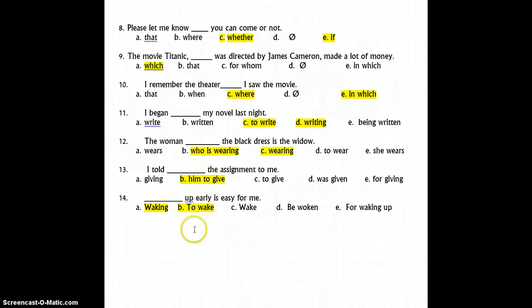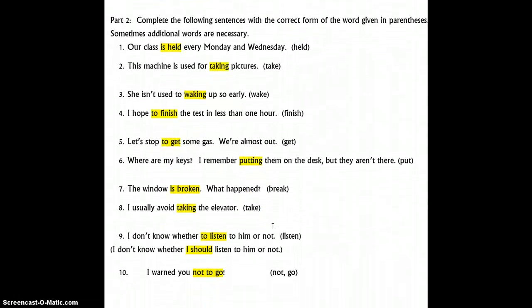And number 14, waking up early is easy for me. To wake up early is easy for me. Gerund or infinitive, both of those are okay in the subject position. All right, so that's part one. Part two, here are the answers for that.